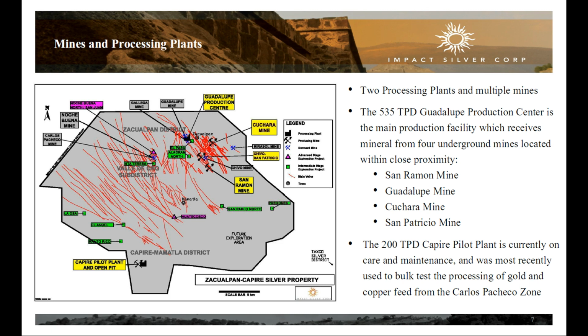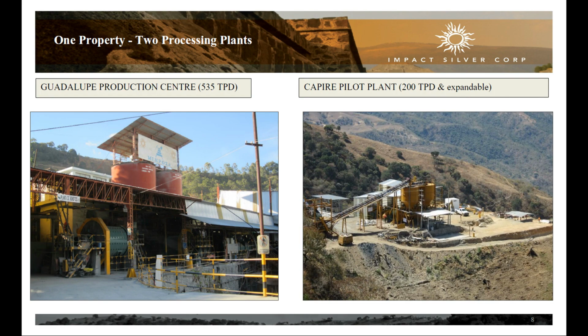I wonder about the flow sheet too. It looks pretty simple from what I can see. The Guadalupe Production Center there, basic photos of the ball mill and flotation circuit. Yeah, we've got a jaw crusher at the beginning. Then we've got two cone crushers, and from there on in, we've actually got three ball mills, and then we're taking it to the floats.